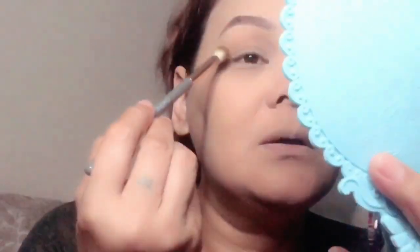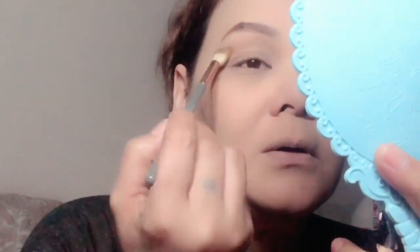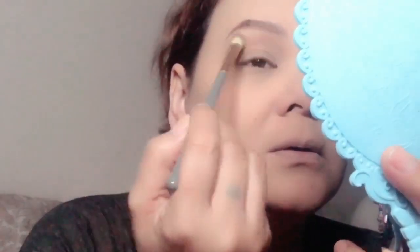I will be putting it on my crease. This is a matte color. Just on my crease area. I have a scar here, so I have a hard time putting a shadow on this part, so ignore that part. You won't have that same problem because you don't have a scar, so it's okay.